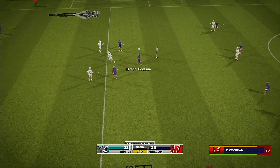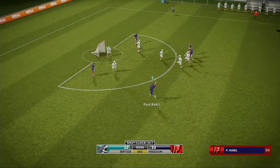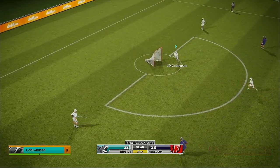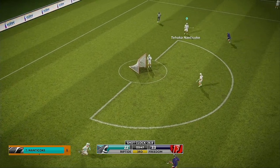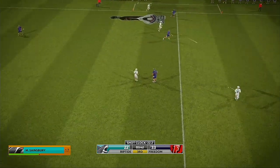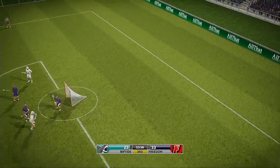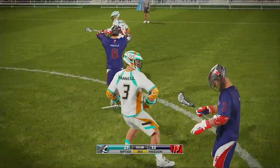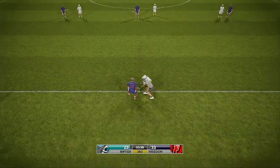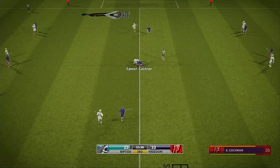Cochran cinches it, and the home team goes straight on attack. Lets it rip. The away team recover. There's a shot. The away team takes advantage. Lacrosse is a game of possessions. If you can win face-offs, you're in good shape.